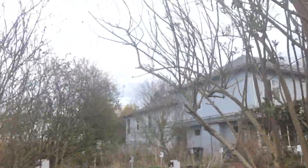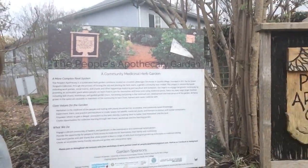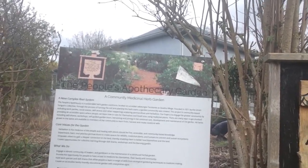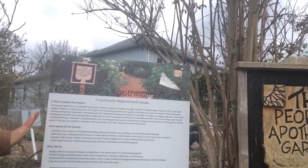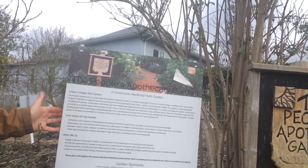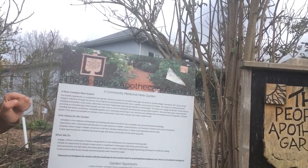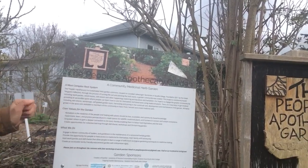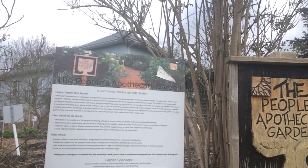Ooh, as I stand in a rose bush, ouch! So our main one here, the People's Apothecary. This gives the community a little bit more knowledge base on who we are and how to get in contact with us. We're talking about the more complex root system, so looking at the sustainability of herb garden commons, talking about being on the traditional territory, and a little bit more about how the garden was formed and who can access it, which is everyone, but how to access the garden.